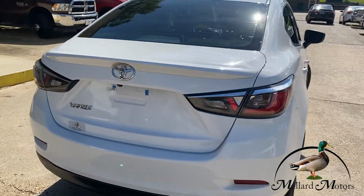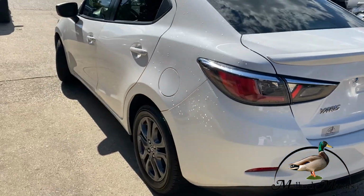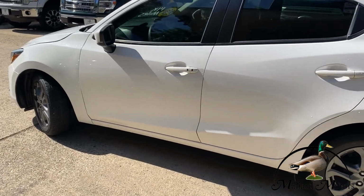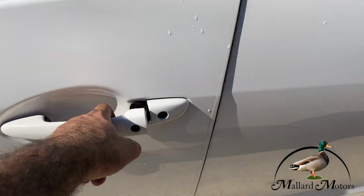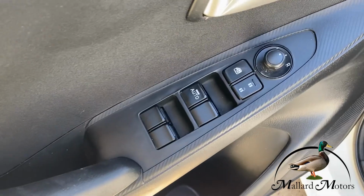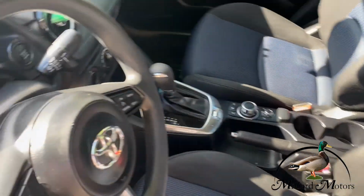It's beautiful white. It's got a little backup camera there. It's also got Bluetooth and a proximity key. All the features you'd expect in a 2019. As long as you have the proximity key close to you, you can lock and unlock the door with that little button right there. Inside, all the standard features: power locks, power windows, power mirrors. Beautiful cloth interior, obviously in almost new shape.